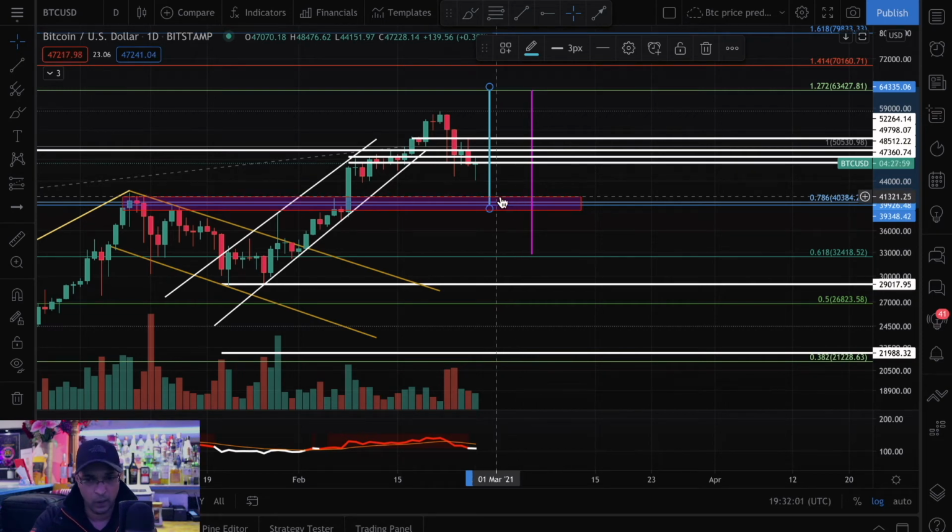And I know I'm personally ready to buy at this Fibonacci level. So I've actually put on the bottom here, on the 39,000, I've got buy orders on the 39,000 for me to pick up as many as I can.